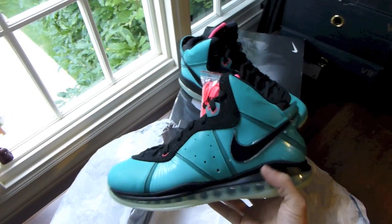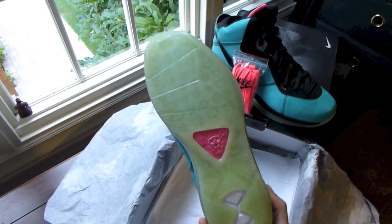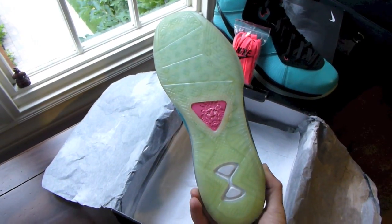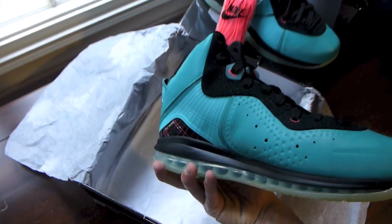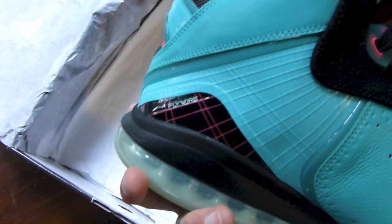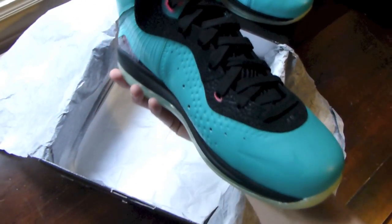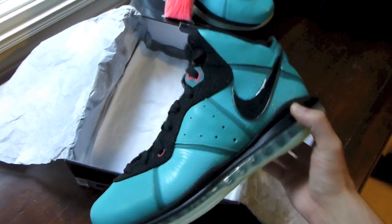So what we got here, LeBron 8 V1 South Beach. These actually have been worn once for about 3 hours to one of the Heat finals games. So shout out to dude who rocked him to the game. Fly wire on the back heel. Looking very sick. Honestly, these could pass as dead stock.